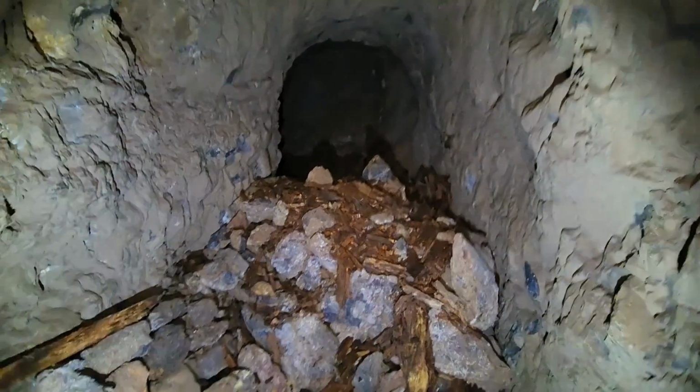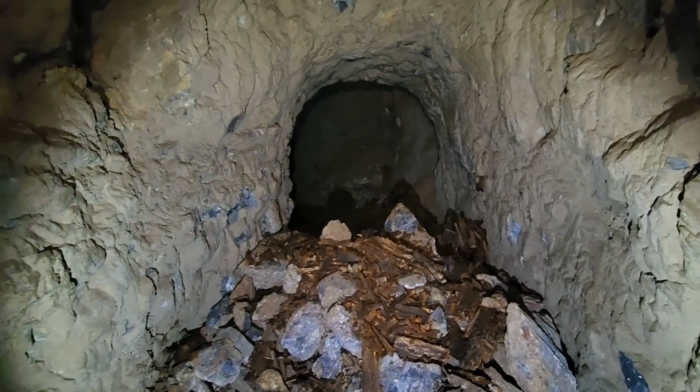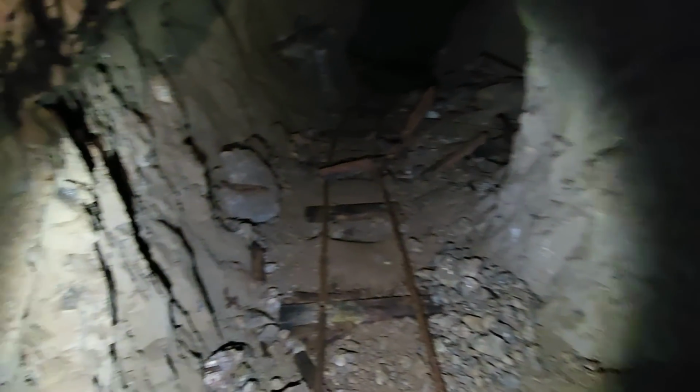Don't know if that's the end or just a sharp bend. I'm turning the camera off and climbing over this, and I'll pick up over there. I just climbed over that. This was not the end at all. Keep it going.